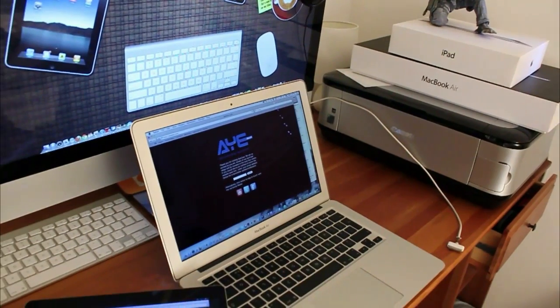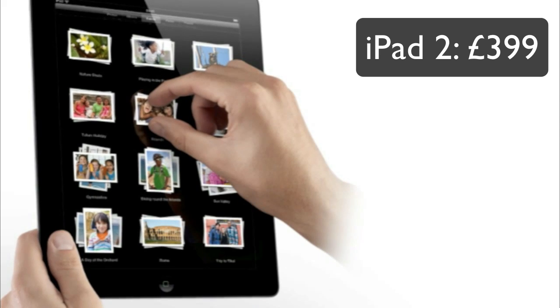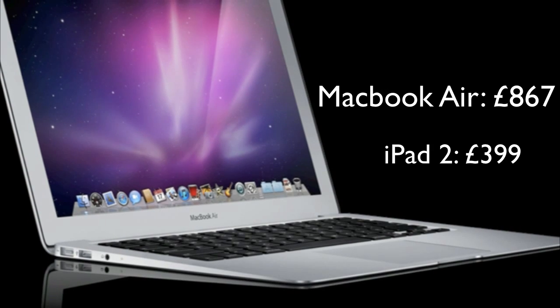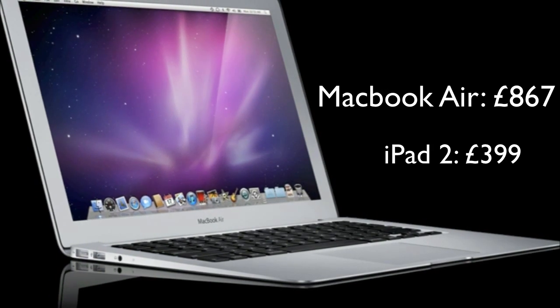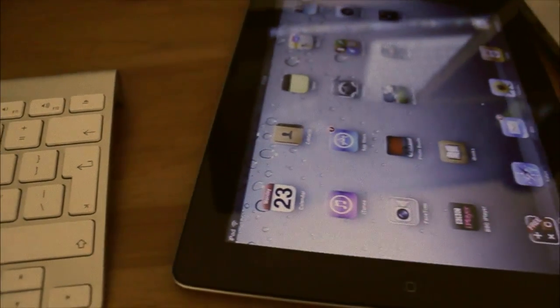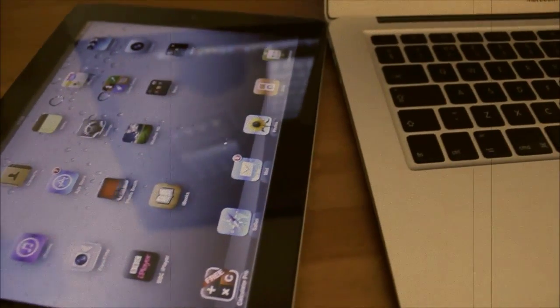Now straight off the bat, the pricing. The cheapest iPad 2 you can get is £399 UK British pounds, whereas the cheapest MacBook Air is more than double that price. The 11-inch MacBook Air baseline model is going to cost you £867, and needless to say, they are priced in accordance with what they are. They're not competing with each other, hence they've got different price points.